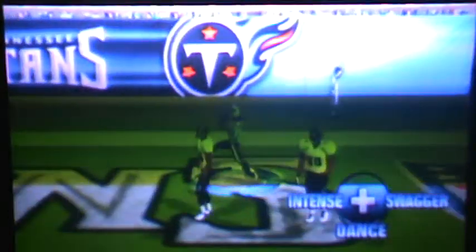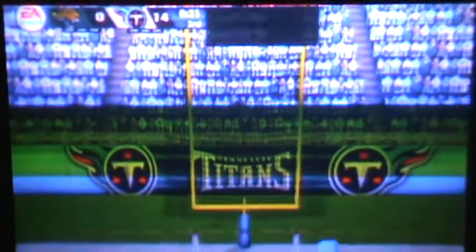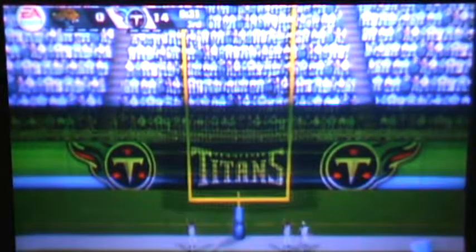Dyes in the shotgun. He throws to Chris Johnson. Touchdown! As Chris Johnson gets the touchdown. And that will put Tennessee up by 13. As Rob Bironas will kick the PAT, out of the hold to Cam Newton. And it's good.